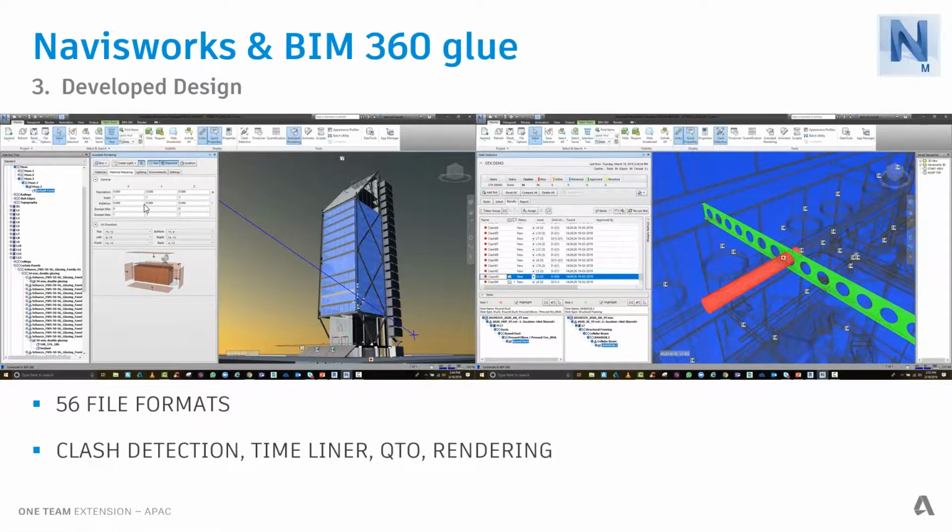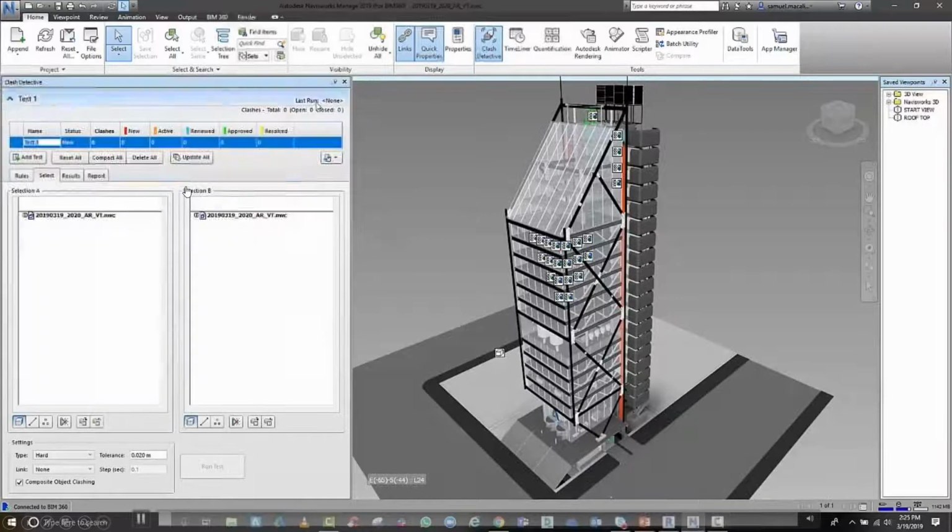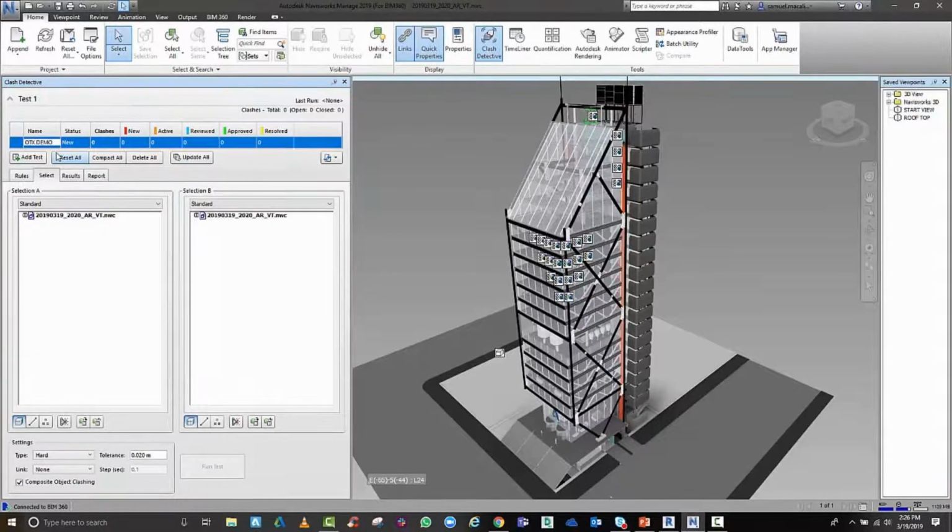Now, we do have another really powerful application called Navisworks. We've had this for a long time. We are keeping it in the collections, but we're also building on it with our BIM 360 Glue application. Navisworks is really powerful for bringing in numerous file formats. It reads up to 56 different file formats, and it's got clash detection tools, timeline or sequencing tools, quantity takeoff, and even a rendering engine.